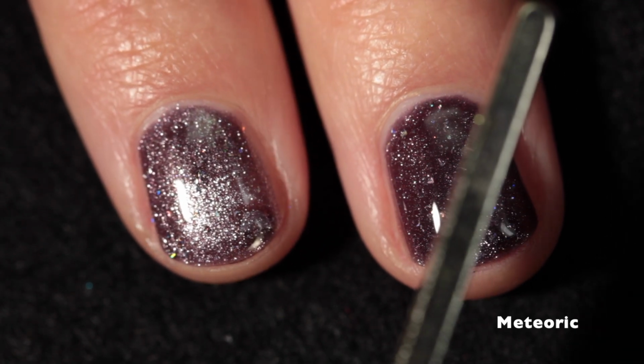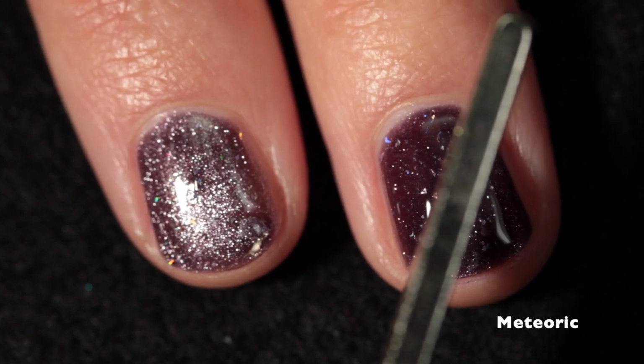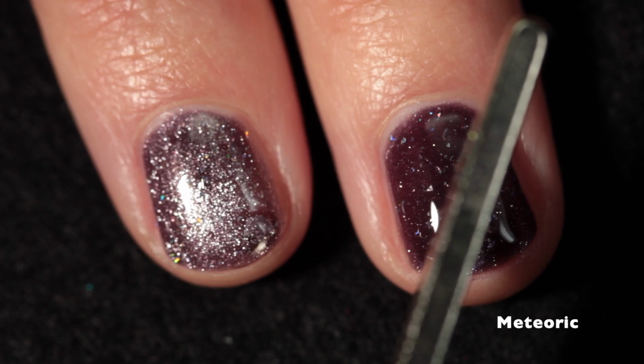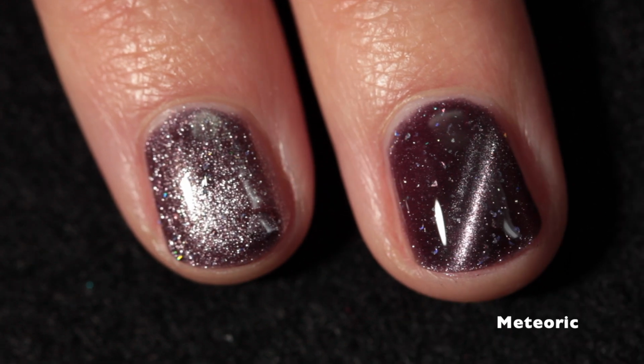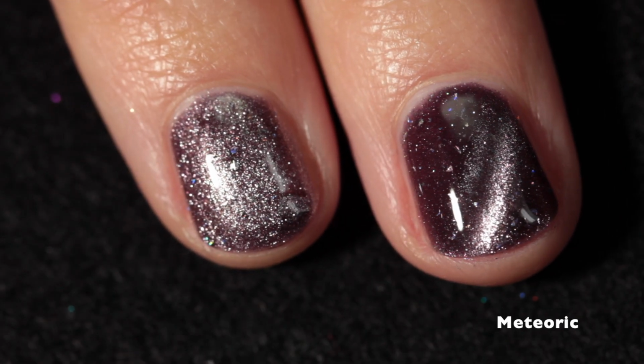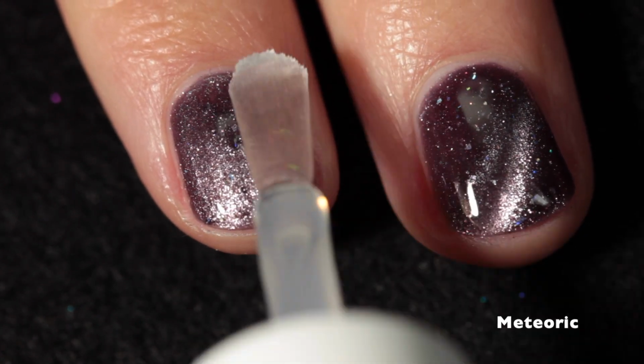So that's what I'm showing here. It just gets the base more opaque for when the magnetic pigment pulls out. You can see an opaque black base beneath, which also shows off all those little glitter components, which I think are so pretty.